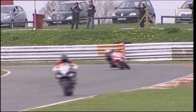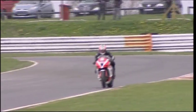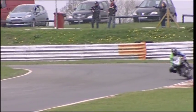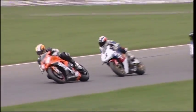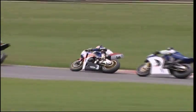But at the front, it's John Ingram, number 56, that leads. There is last year's 600 champion, Danny Murphy. Mark Miller going through, number 18. There's John Waghorn, an MRO champion. Number 3 going through there, just behind Adrian Clark, our Scotsman.